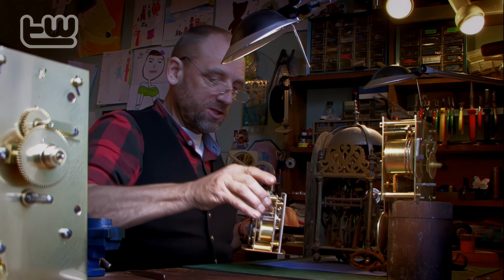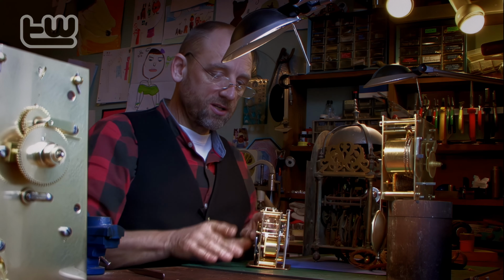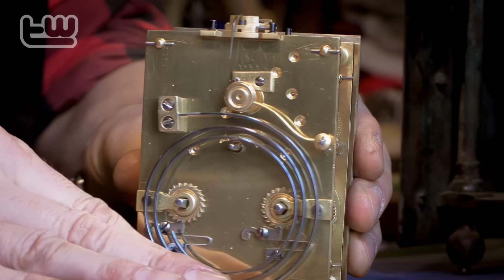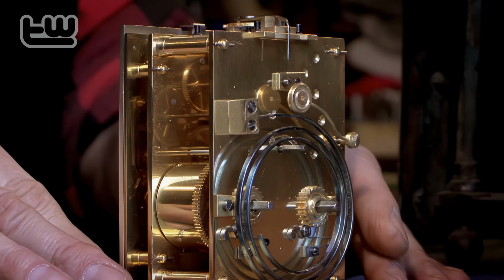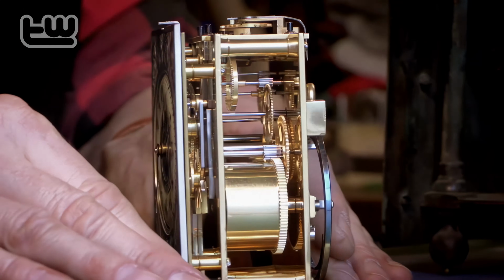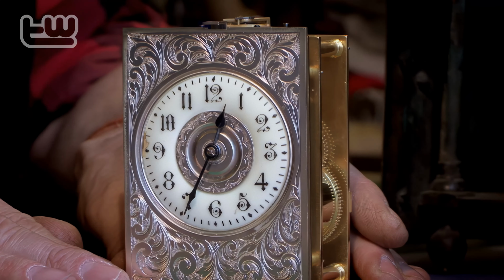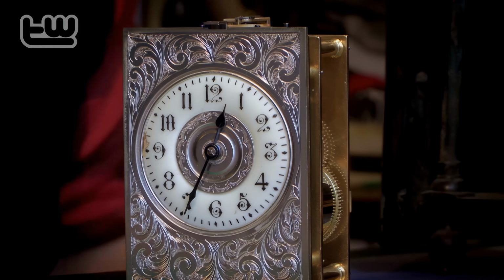And this clock is a Victorian carriage clock that was highly polished when it was new and is meant to be highly polished, so we wouldn't leave this in a tarnished state. We would actually polish this up so that it would look beautifully clean and polished behind the glass sides.